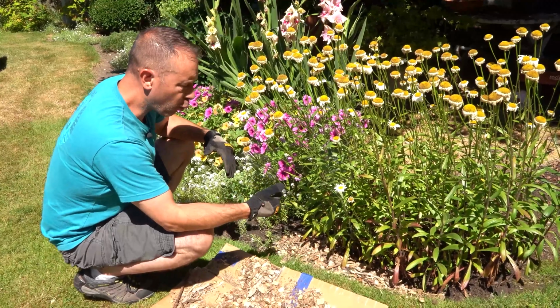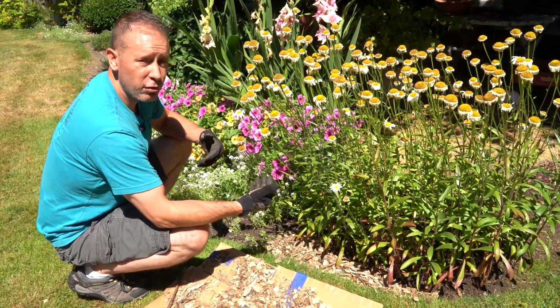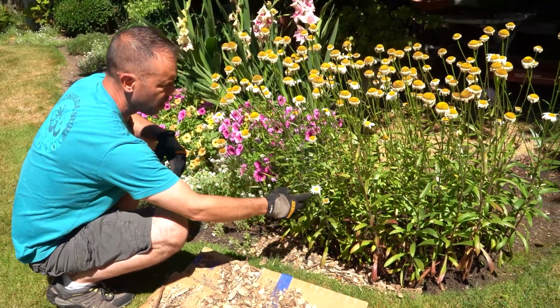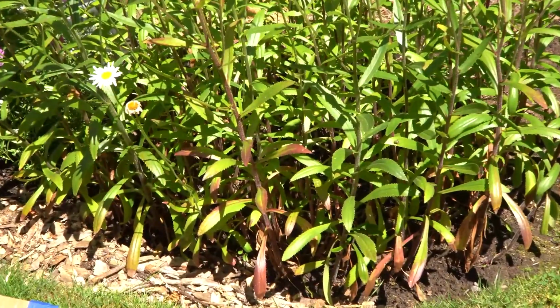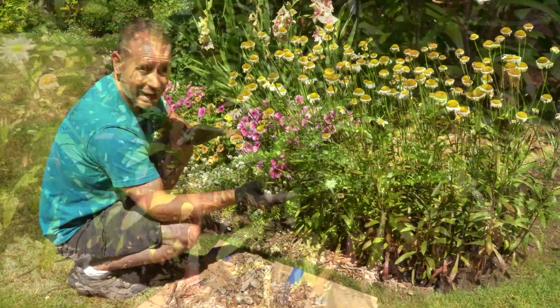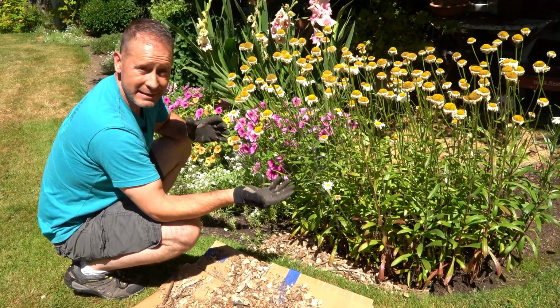And in about 1 to 2 months, Kaz, your Shasta daisies should actually look fuller, greener. They shouldn't have any discoloration or anything else going on with them. Really, they should look really, really healthy, and you shouldn't have to water them as much either. Kaz, thank you for your question, and I hope we answered it for you. And yeah, hope that helps.